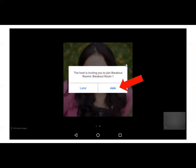This is a function we use within Zoom, and sometimes we like to break out into different rooms to help with different skills. So if this ever pops up on your child's screen, please make sure they choose join. This will allow them to go into that special room for the specific instruction that they need to receive.